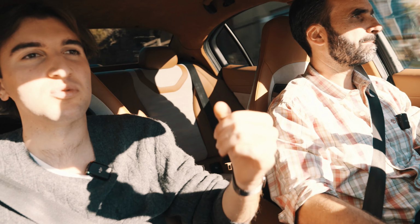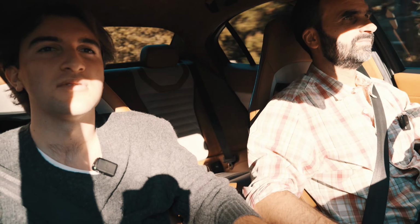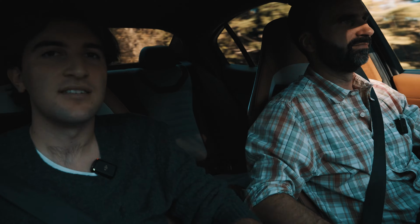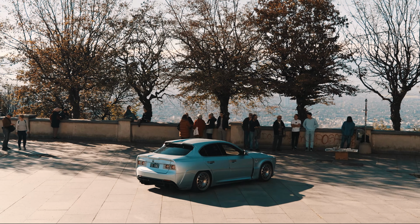One important thing is that if someone wants to push the car, you have to go on track, because we never have to go over the limits. If someone wants to go faster, there are tracks. That's the thing with the Giulia Quadrifoglio. It's one of the few cars that you can drive your family around in, and then you can take it to the track and enjoy yourself to the maximum of its capabilities.